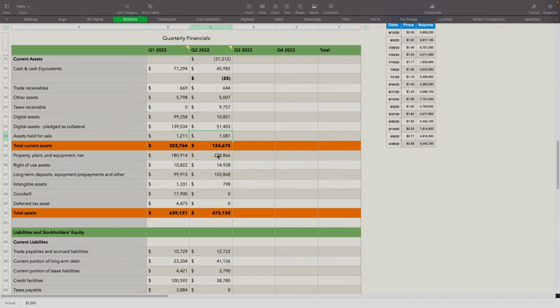Property and plant obviously increased in value to 228, which is good. Rights of use assets increased as well. Long-term deposits also increased, which is fine. Intangible assets went down a little bit to 798,000. Goodwill, we didn't get any impairments on goodwill, and deferred tax was 0 as well. So total assets 473 million compared to 639.